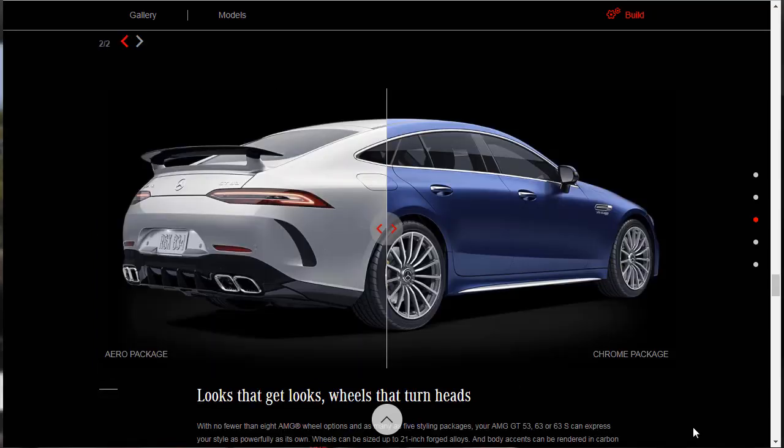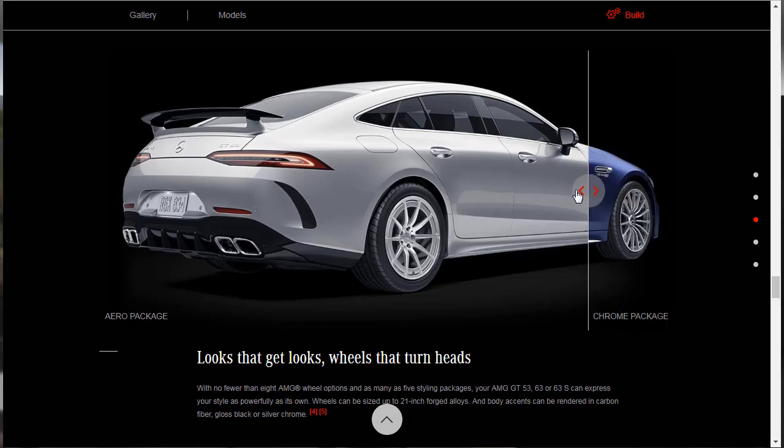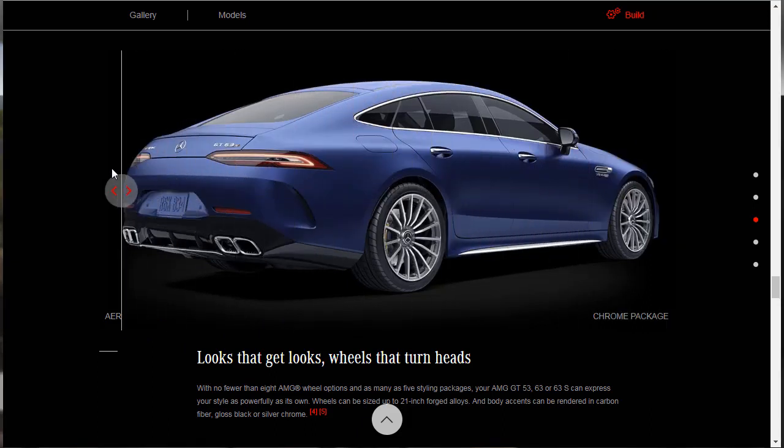So it looks like there's a couple of packages that can be had with our AMG GT53, or, of course, the 63 or the 63S. So let's see what they are. This is an Aero Package that looks kind of cool. And when I read down here, I wasn't looking at it before, it says wheels can be sized up to 21-inch forged alloys, and body accents can be rendered in carbon fiber, gloss black, or silver chrome. So this is the Aero Package here. And if we move this slider back, this is our Chrome Package.